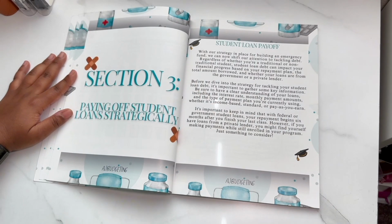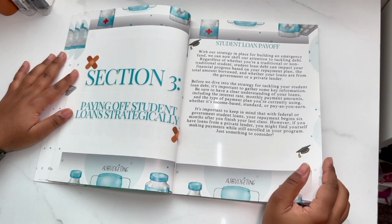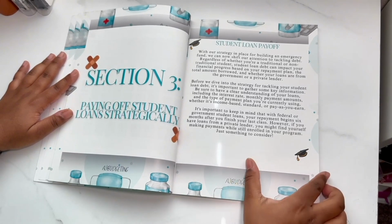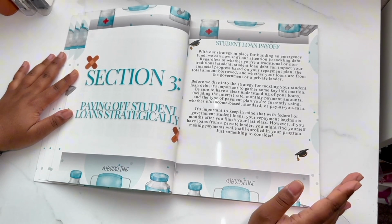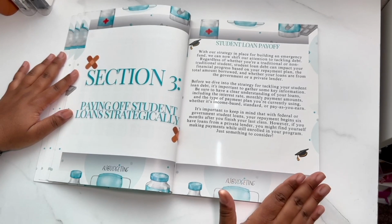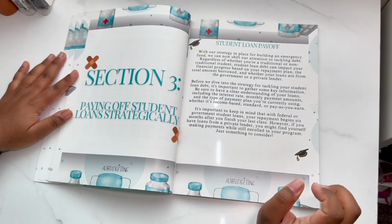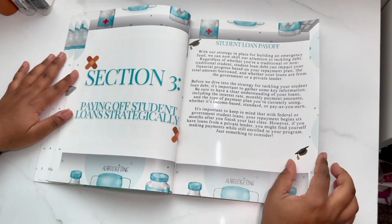Section 3 is all about paying off student loans strategically. And I do lay out some information for you when you get your emergency fund and you start building your 3 to 6 months worth of expenses. Now we need to start tackling debt. I know a lot of people are straight out of high school into college, and I know it's a big thing to blow your first couple checks, but I just want to say don't do that. In a big sister way, because I am the oldest of my siblings, I just want you to stay home. You don't need to move out yet, and redirect all your money to savings and paying off your student loan debt if you can.